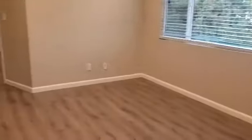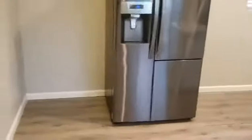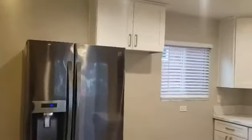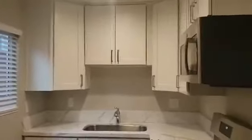Hardwood flooring throughout, brand new paint. Remote operated ceiling fan and recessed lighting. To our left here, we have your kitchen area with a small breakfast nook. Stainless steel appliances, white cabinetry, and this beautiful white quartz countertop.